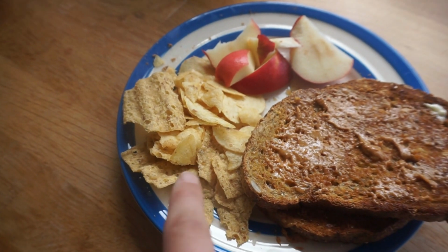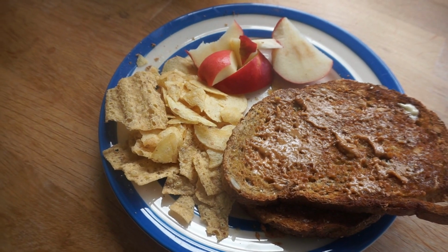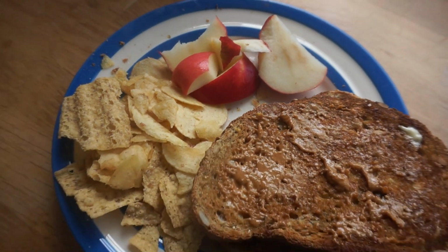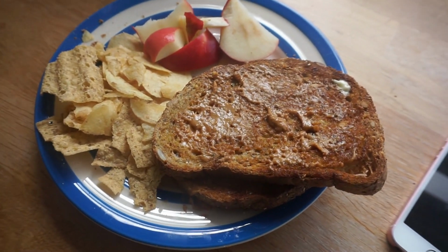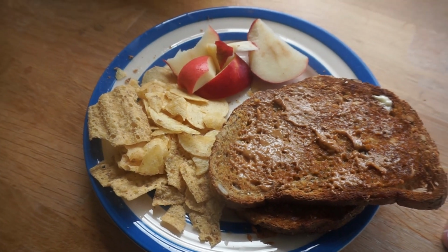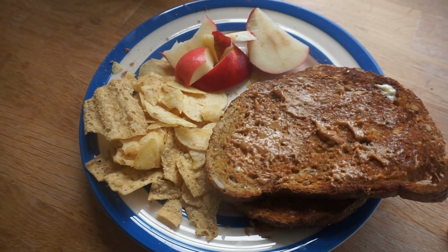Me and Matt are sharing. They're not my favourite. They're cheese and onion and sour cream. Neither I love, but they're okay. And then I've also got half an apple. And then Matt is just going to cut me some of my dairy-free cheese. And then that is it for now. And then hopefully later on I'll have a cup of tea as well.